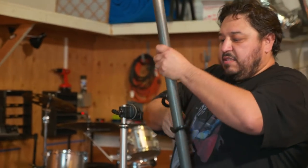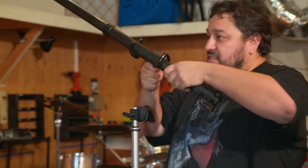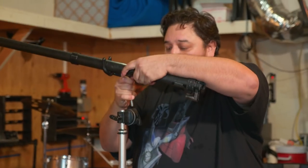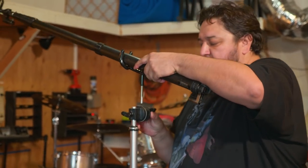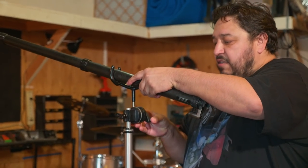I do like this mount because it does hold on to this pole pretty well. Oh, it's very tight, absolutely. Yeah, it's very nice and snug. This is the Loon, 8-foot Loon, which I have. I have three Loons, an 8-footer and two 18-footers.